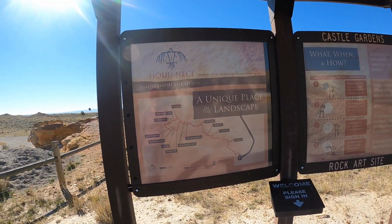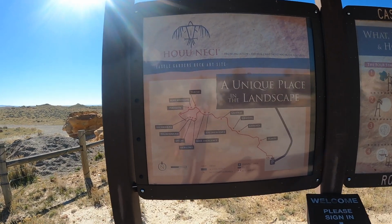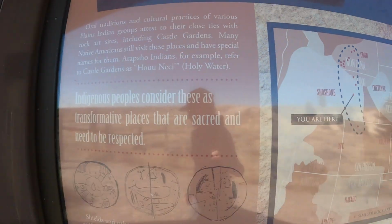Okay, we're going to start out here to go to Castle Gardens. We're in Wyoming again. We're coming back from a trip that we've taken. Now, Castle Gardens is a petroglyph site, and it's off of U.S. Highway 2026, and it's in the central part of Wyoming.